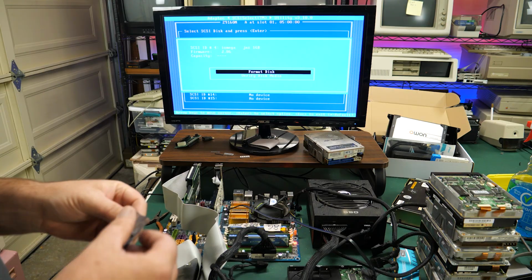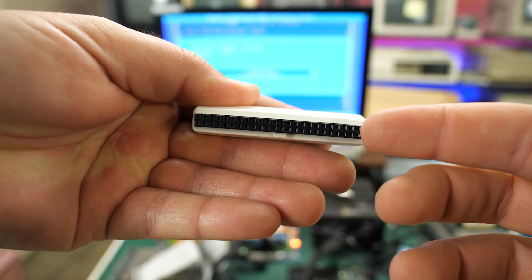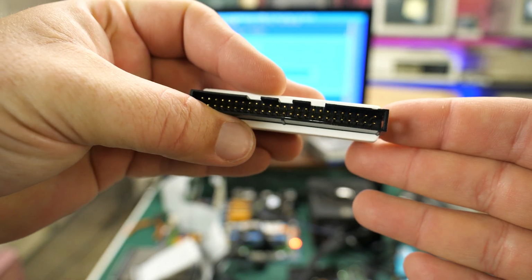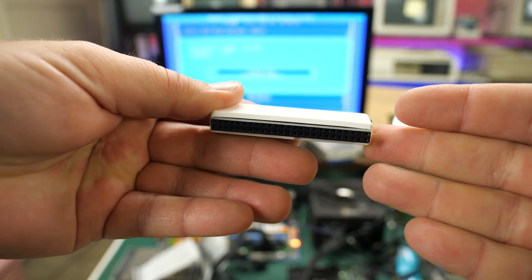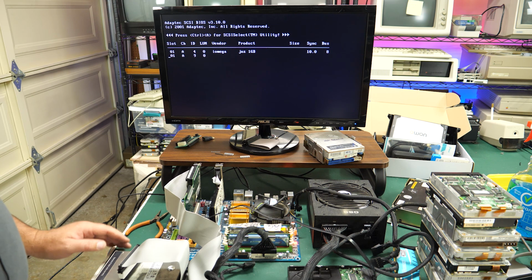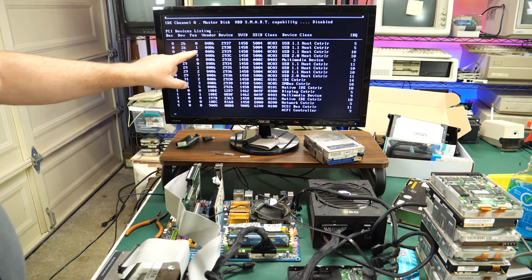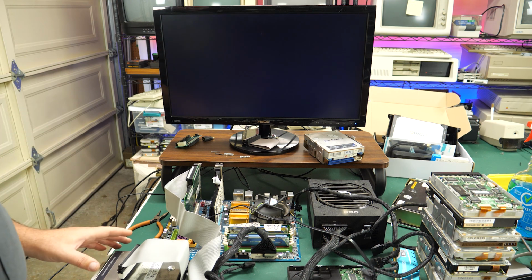And here's just a close-up of what that terminator looks like. It's got a female on one side and a male on the other side. And the termination is going to be in between so that you can hook it up in multiple ways. Okay, it did not give me the termination error. It sees the Jaz drive on ID 4, which is a set 4, I guess.